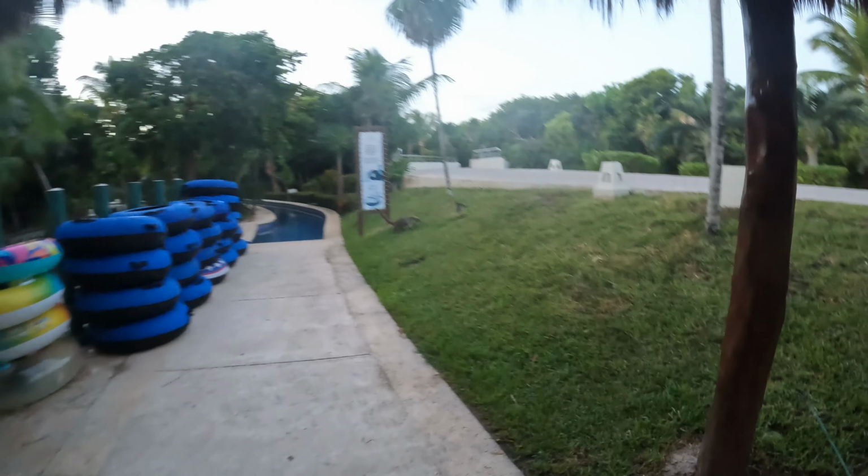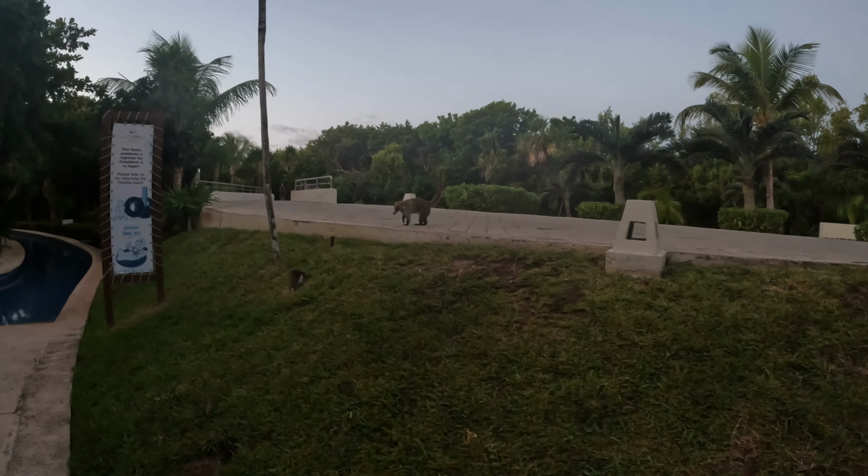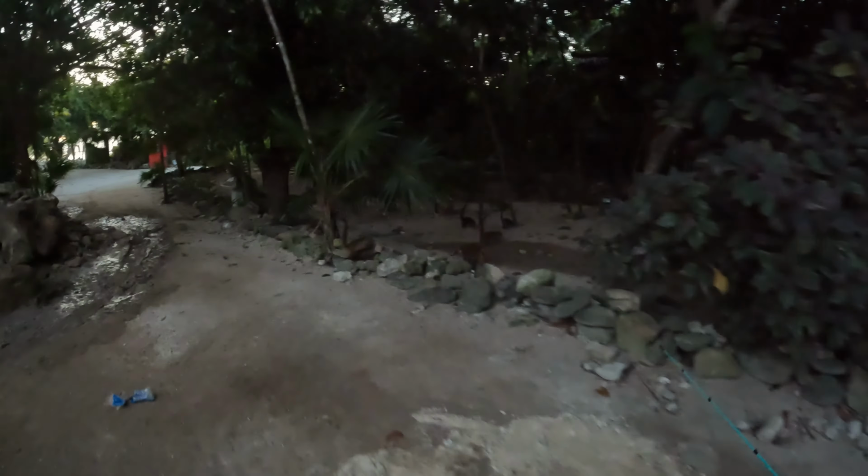I'm just heading through the resort. Oh, there we go, there's a coati going up the bank there, but they are everywhere. Hello mate. Oh, where are you going? Oh, and when I say they're everywhere, this is what I mean. There they are, they're babies, all in the bushes there. They're these little scavenging animals that are everywhere. Hello, mate. They are pretty friendly. There's monkeys here as well. You're sort of walking along and then a monkey jumps down from a tree. So pretty cool.